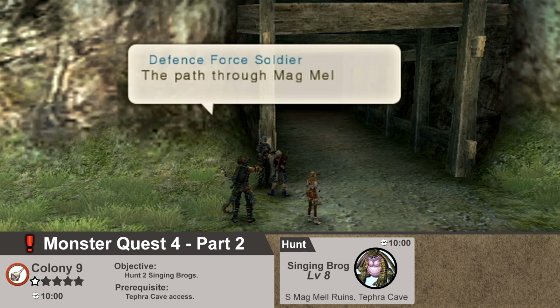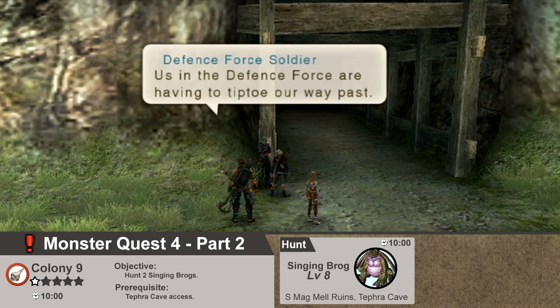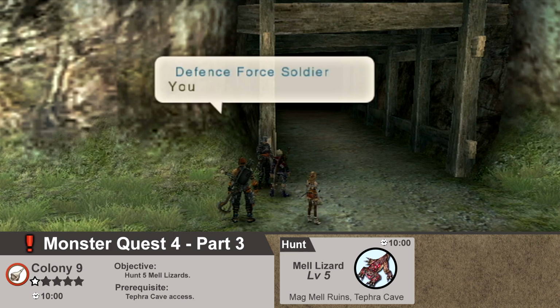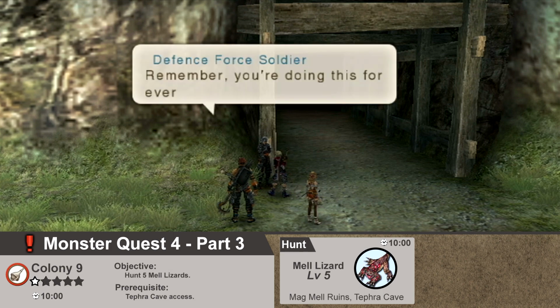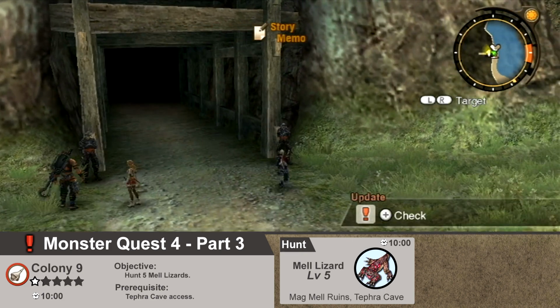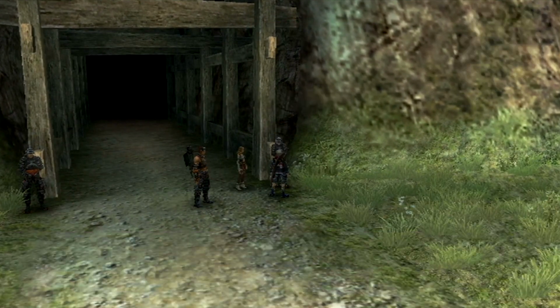We got Mel Lizards here, which Fiora was talking about earlier, so that does indeed confirm that there is a Mel Lizard nest in this area. Gotta hunt five of them. Ooh, alright. You're a brave one, remember. You're doing this for everyone in the Defense Force. Yeah, what good is the Defense Force really when they're just asking some nerd in the Weapon Development Lab to take care of it all for them?